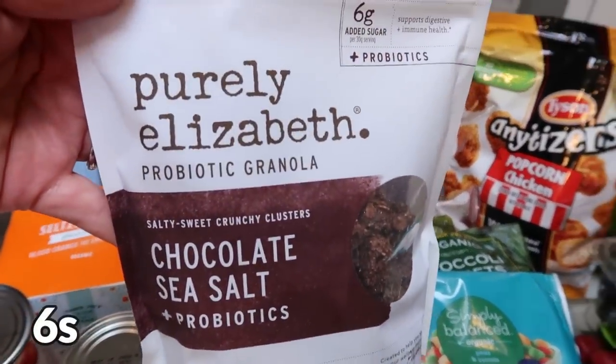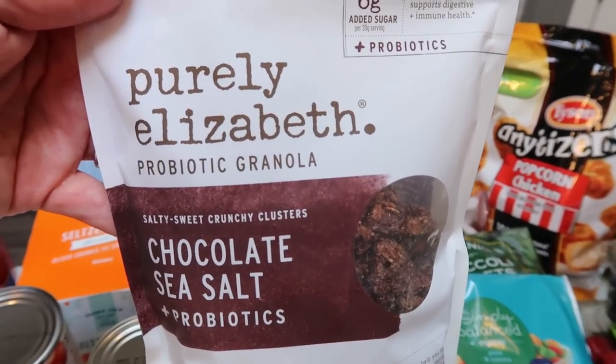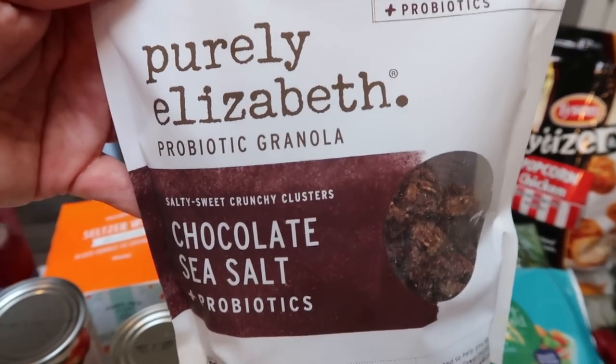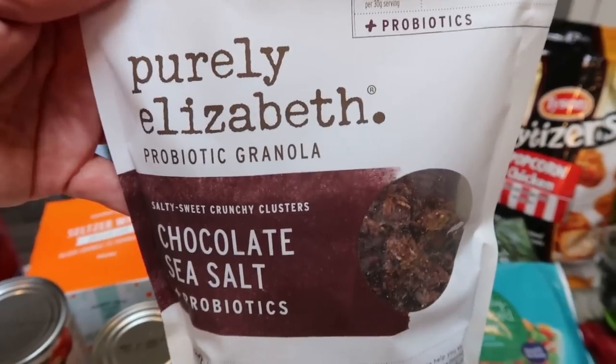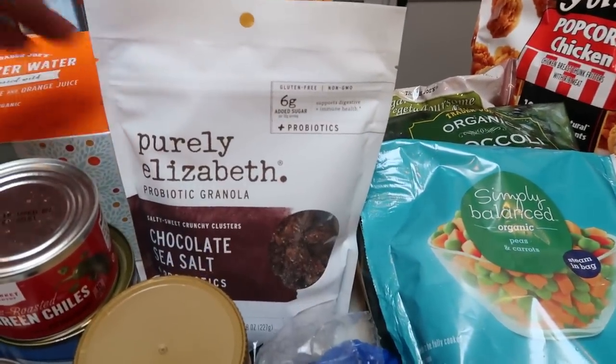You know I love the Purely Elizabeth chocolate sea salt and probiotics. This, I have to say, is my very favorite granola I've ever, ever had. It is pretty clean. There's one ingredient that isn't the best, but overall, this is a pretty clean granola. So I grabbed that. I like to put this on my yogurt or just to snack on.